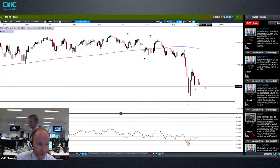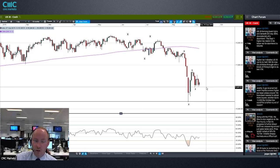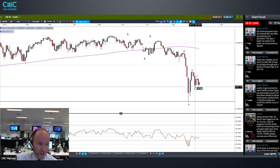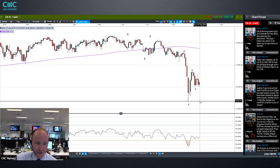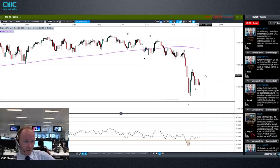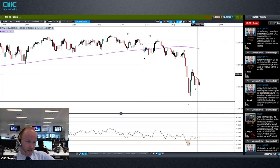Really what you'll see is that there's a 16,000 here. The pattern looks very similar in the UK 100 we'll look at in a minute with a 6,000. Here in the Dow it's the 16,000 level. And that's basically where we put this second higher low in. If we break below that, this is cancelled. The downtrend to me is resuming and we're at least getting a test down towards the lows in that sort of 15,400 vicinity.